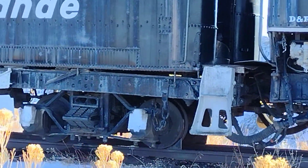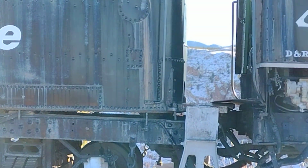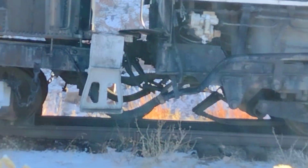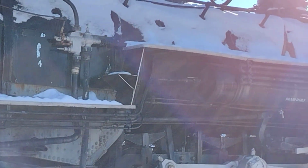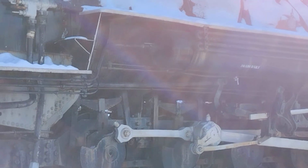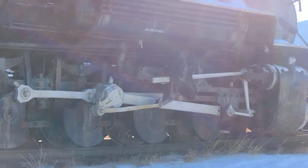And that is the trailer that's being towed by the train. This is when they have the air brakes. It has a boiler. Say drain daily, drain daily. This is the condenser of the steam. Say drain daily.